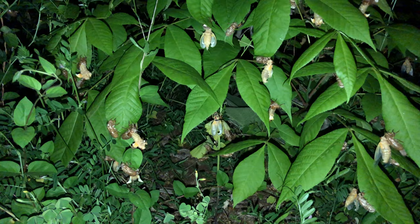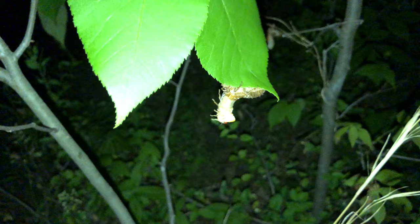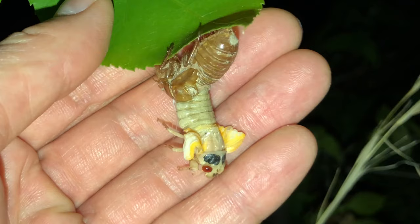Look at this small bush. It is covered with many cicadas that are about to complete their final molt. This guy has cute short wings. Still need about an hour to complete.